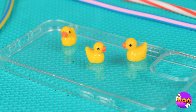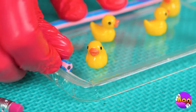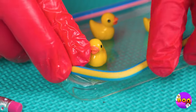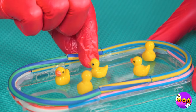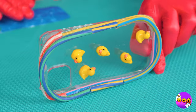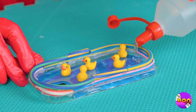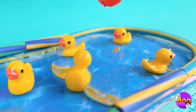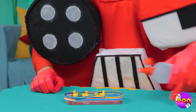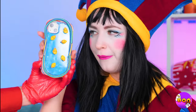Add them on top of a phone case. And a sturdy border around it. A second layer will keep it extra safe. Now add a pool background underneath and fill the top with some clear glue. Now Pomni's got her very own duck pond.